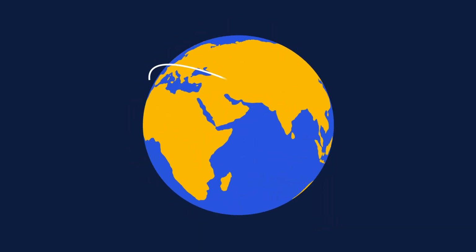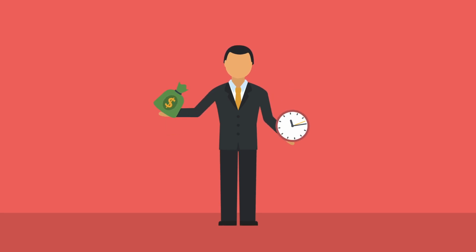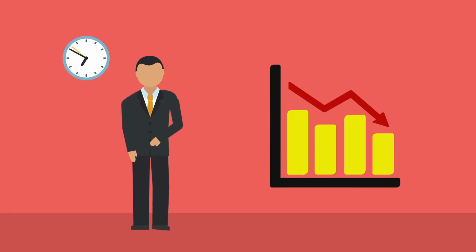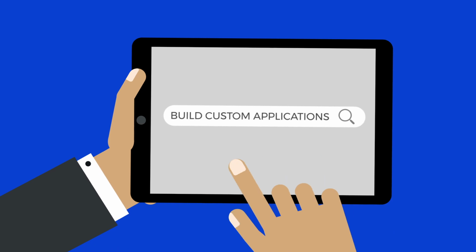In the fast-paced business world, these generic solutions we use create a lot of overhead in terms of time and money. Don't let this technical debt stall your business growth. It's time to get rid of the one-size-fits-all approach and build custom solutions that drive your digital transformation.